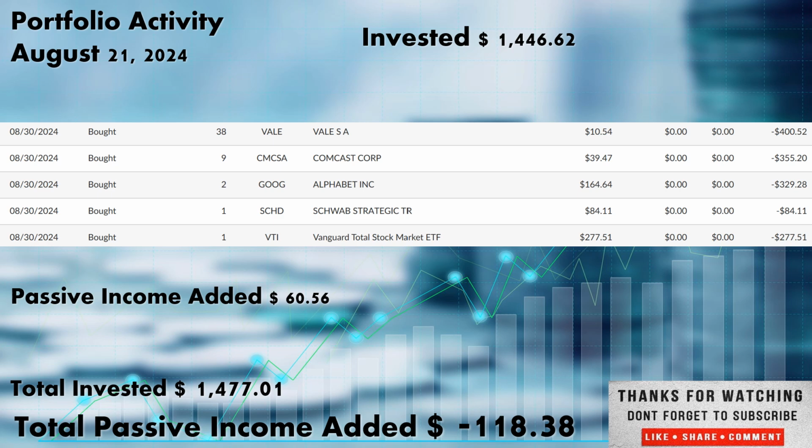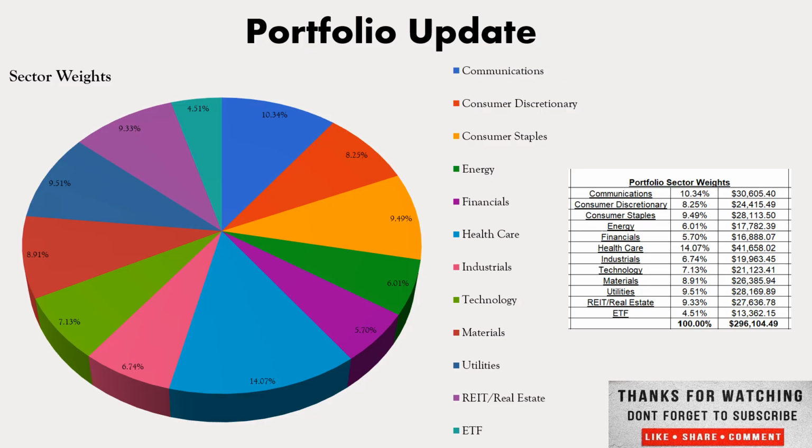$1,477.01 in new capital. We did have the reallocation, and the end result from the sales and the new capital, we actually are in the negative for passive income added. So we're going to be a little bit lower than last week. Hopefully this is the last step back because of MPW. I mentioned this a couple weeks ago whenever they dropped the dividend. I was looking at getting out of this one. So these are the results of purging MPW from the portfolio. We did lose, like I said, $118.38 in passive income.